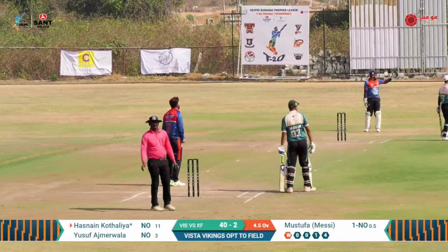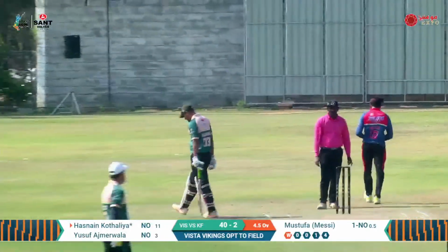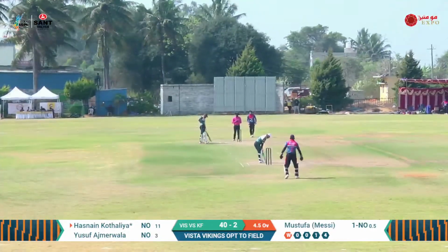There's a confusion between the two fielders. Short fine leg is quite square there, and long leg is moving towards the square leg region. So you've got three fielders on the leg side protecting the boundary.